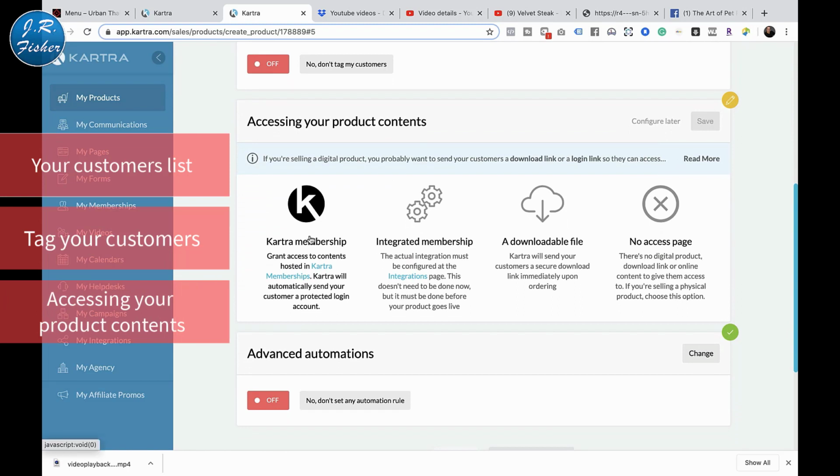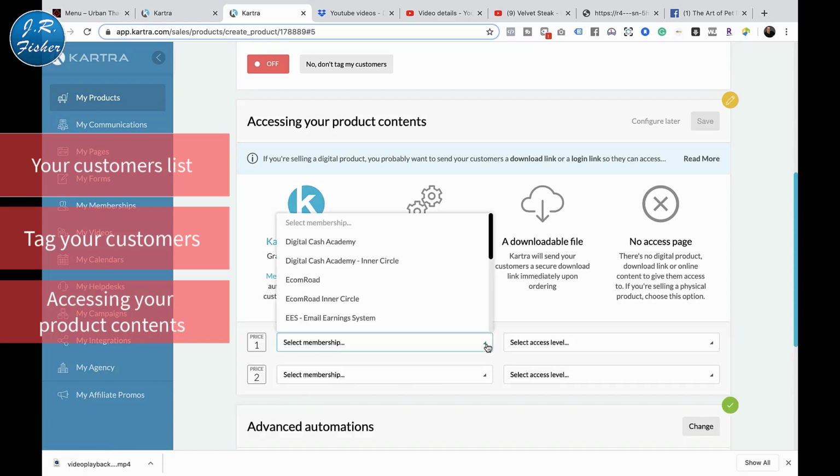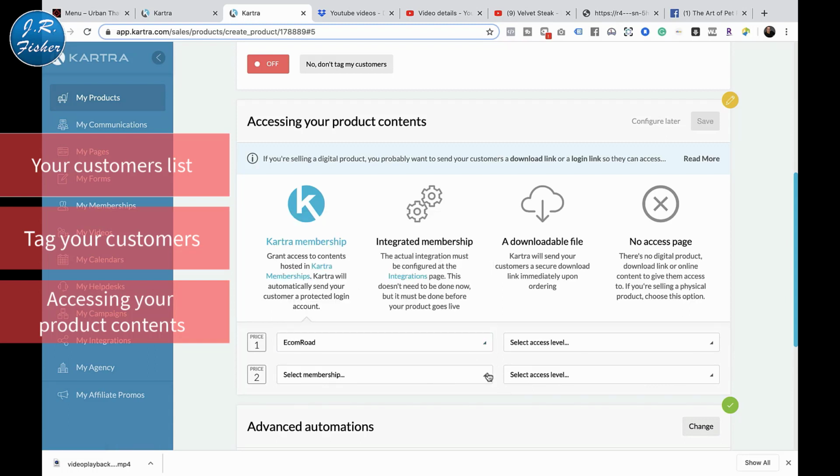Accessing, I'm going to say a Kartra membership. I'm going to make sure they have access through that. And I'm going to click right here, and I've got to pick memberships for this, guys, unfortunately. And I'm just going to pick a couple of my other courses right now because I'm going to delete this anyhow. And I'm going to say it's Ecom Road.